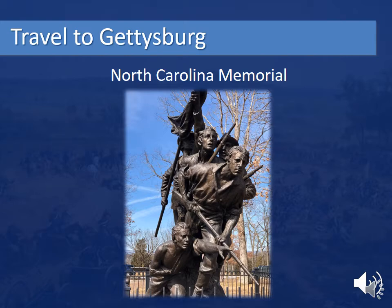The statue depicts a wounded officer pointing the way forward to the enemy while a veteran and a younger comrade lead a color bearer in the charge. The sculptor of this memorial is Gutzon Borglum, and he is the same person who did the presidents' faces on Mount Rushmore.